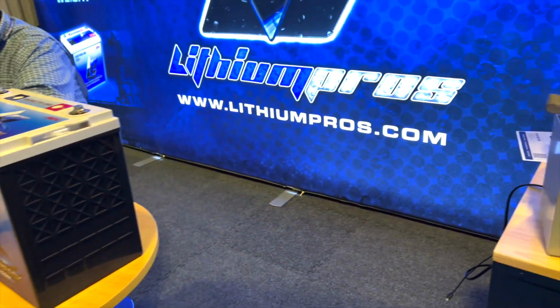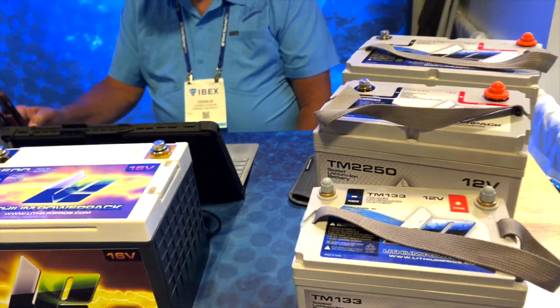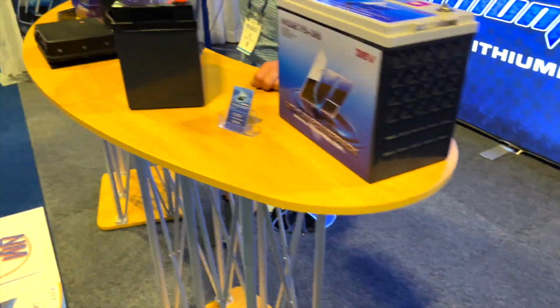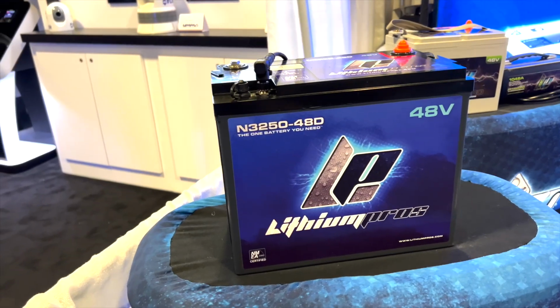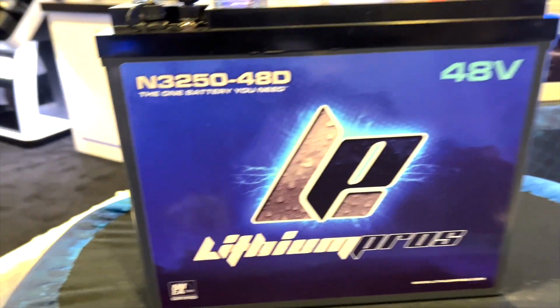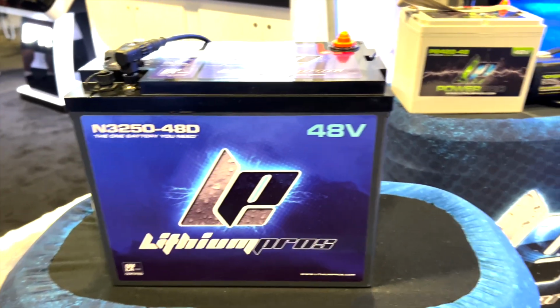There's also Lithium Pros, which also had a very impressive spread of batteries. Their strength to weight ratio for the size. Lithium Pros has been around for a while. Now, surprisingly, a lot of these battery companies have been around for over a decade, and I just now knew about them. But for this battery company, we knew about them. They have really good stuff.